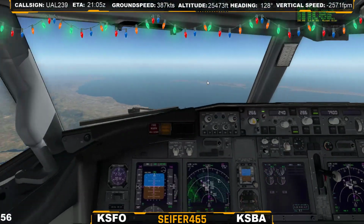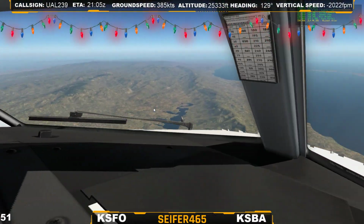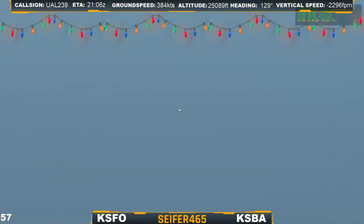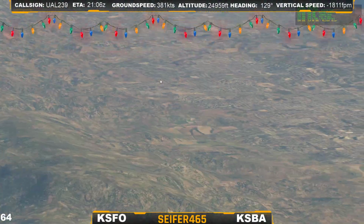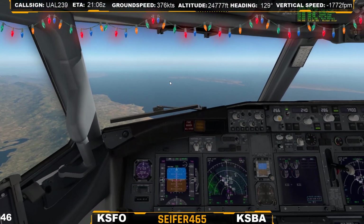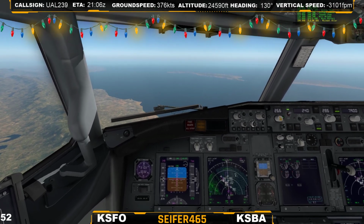Channel Islands out there. See if we can see the airport. No. Oh, maybe. I think that might be it right there. Yeah, there's the airport. No. If we're bumping around so much, it might be a little bit easier to see. Yeah, that's not nauseating at all. So we're into the hold now. Decrease this range.